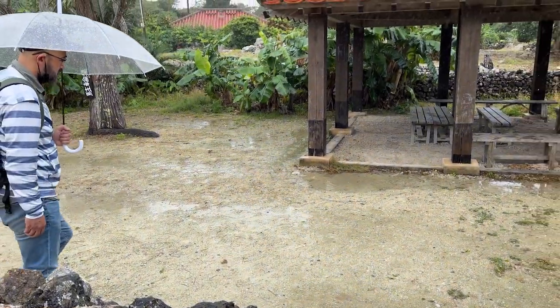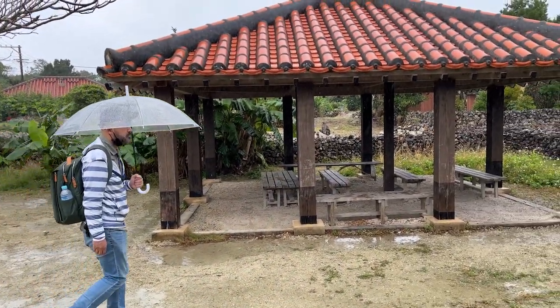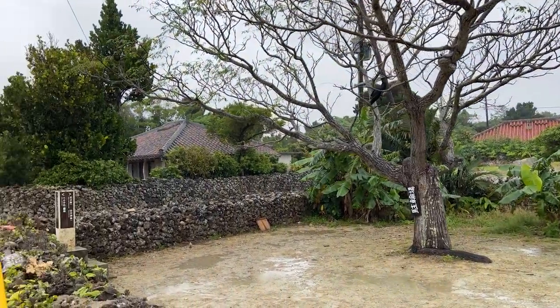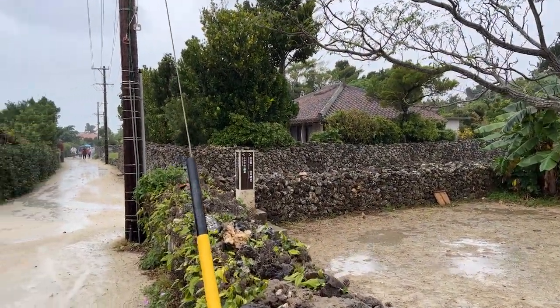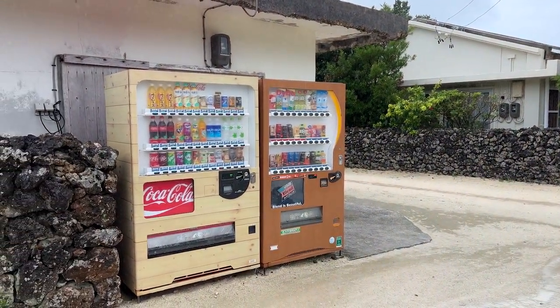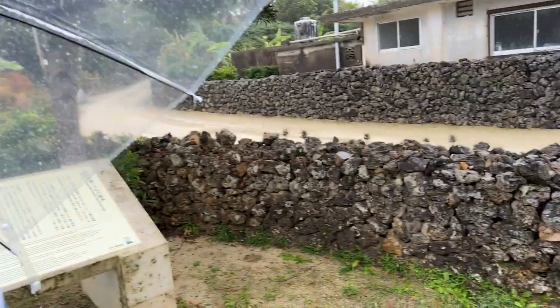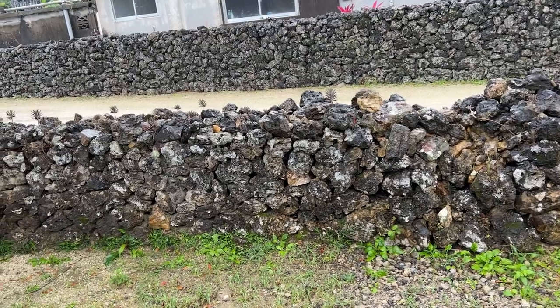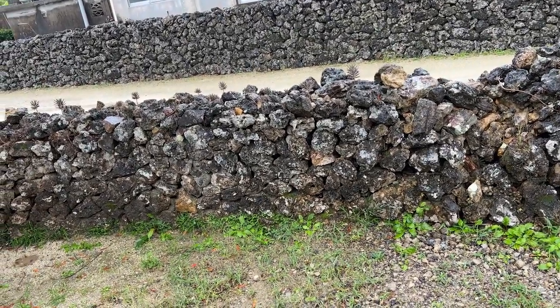Bicycle place. This is for bicycles, like a rest stop. There's a crow on the tree there. There are vending machines like this. The beautiful thing of this island or village is these walls. The walls. Yeah, look. The old walls are made with this stone. Is it coral? I think.